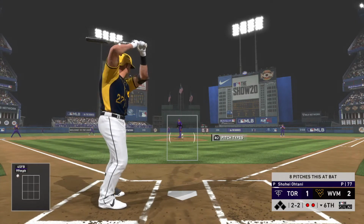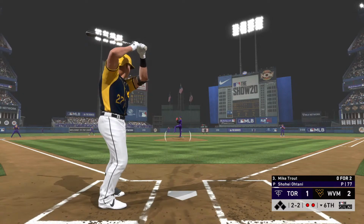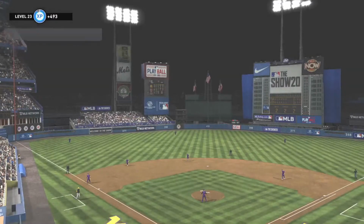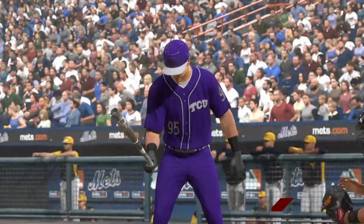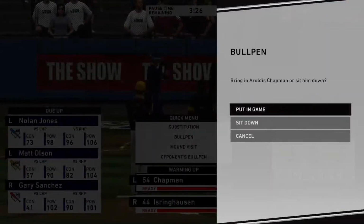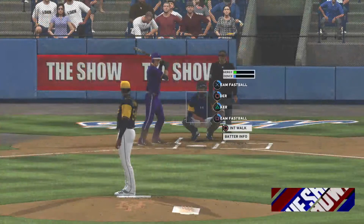Maybe trying to back him up a bit there with the fastball. This is exactly the reason why this guy has been so... A swing and a miss. That retires. Digging in now, Nolan Jones. Perhaps he can drive another one out of the park just like he did back in the second.